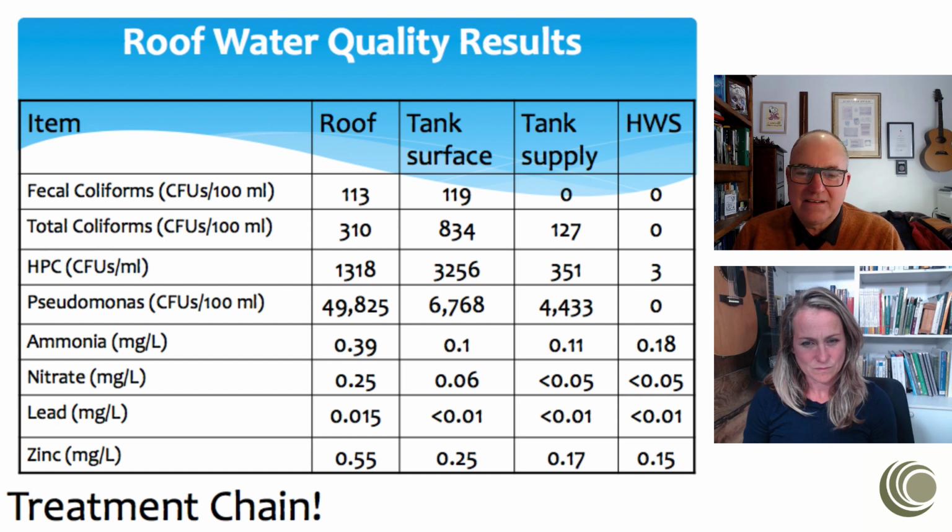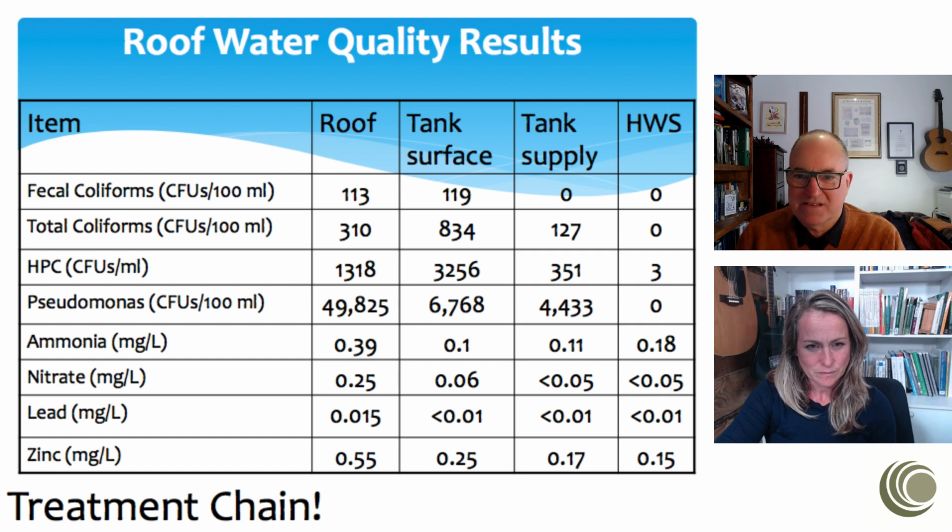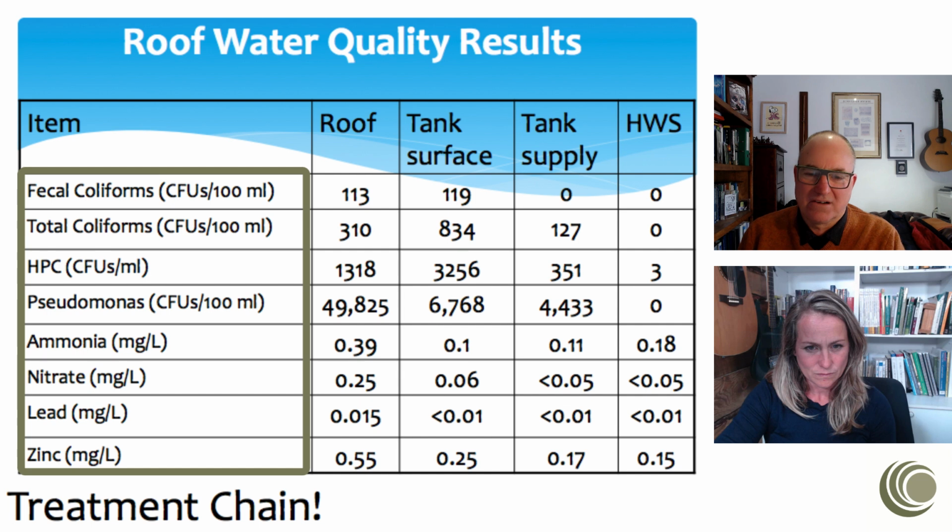So we actually found from the roof, as you can see, and this was a former bus station. It was next to a bus station. It's in a dense urban area, which is also adjacent to an industrial area. So we expect to see some contaminants on those roofs, and we do, as you can see here. There's fecal and total coliforms, heterotrophic plate counts, which is a good indicator because it's all carbon fixing bacteria, pseudomonas species, which you find in soil and other places. But we've also got ammonia, nitrates, lead and zinc, and we measured probably 40 or 50 other parameters, but these are key indicators.